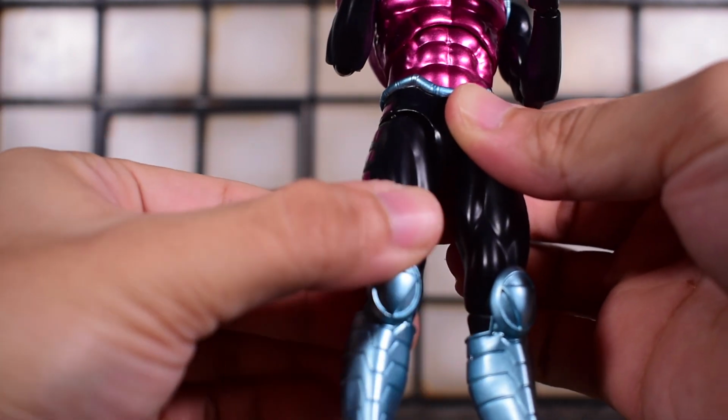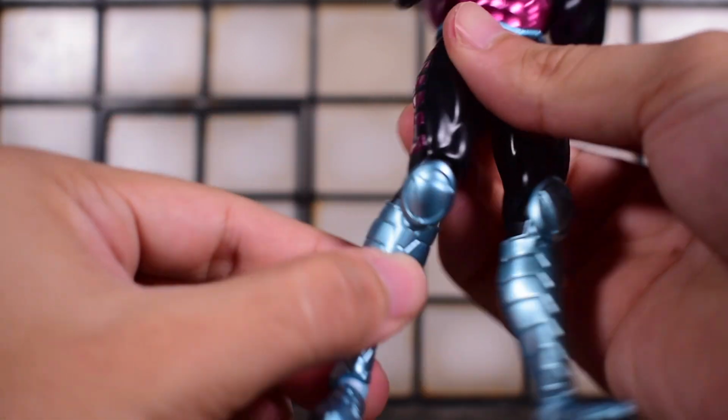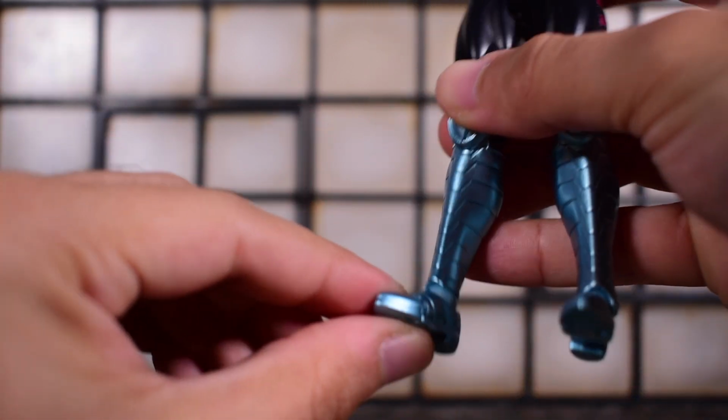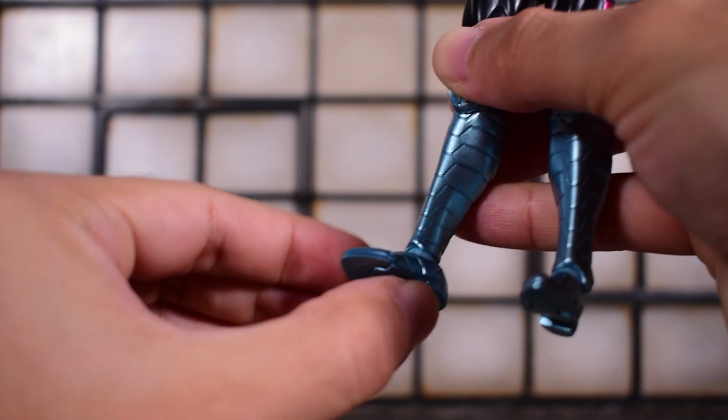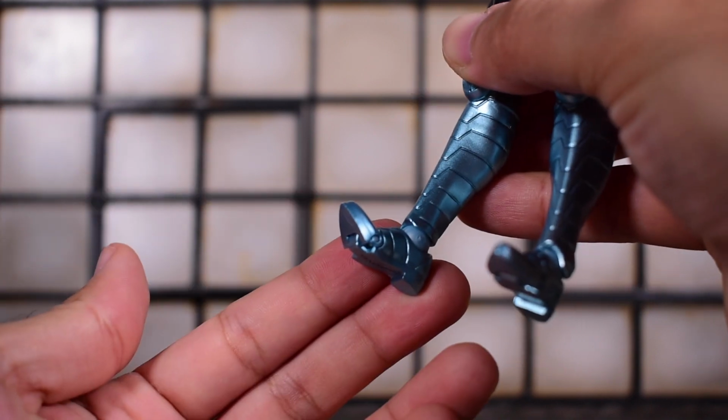And then we do get a thigh swivel, double jointed knees bend back about this far. And then the ankles are on a hinge. They do rock. Yeah, they do rock. And then also an ankle swivel along with a toe hinge at the foot.